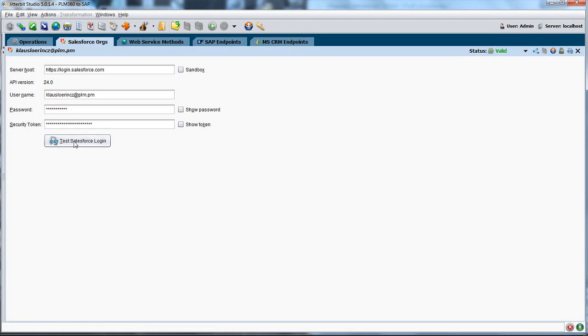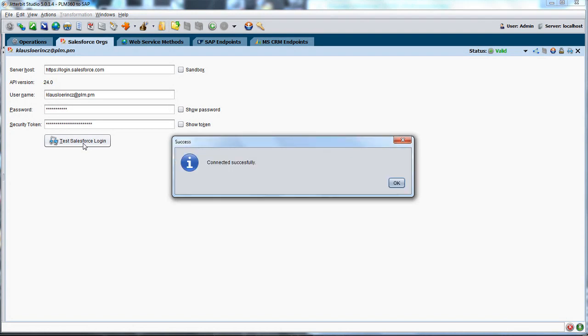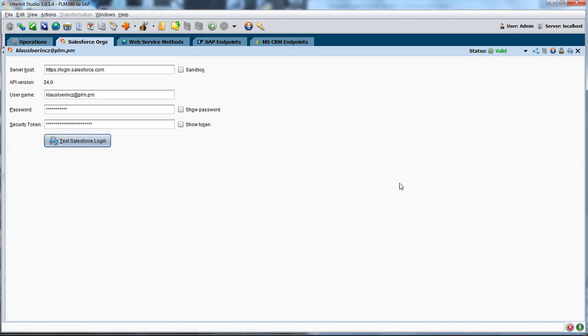PLM 360 Connect gives us the ability to test any of these connections and tells us clearly whether or not our login details are valid. In this case, they are, and we know that we can connect successfully with our Salesforce.com environment. So we've seen how we make the connection between PLM 360 and other systems. We now need to determine what information we synchronize between them and how we do it.